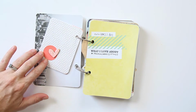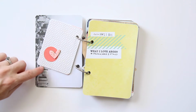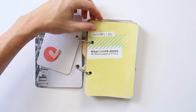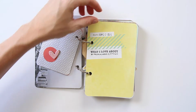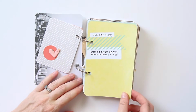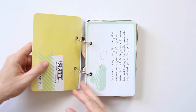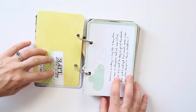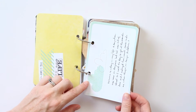And this is the back. So this is a Project Life card, a circle, and a little heart. And then I added the date again, so it was June 23rd, 2015. And this is a stamp that says what I love about, and then I wrote in from where I stand. And again, some more stamping on the back side. And this is a Project Life card.